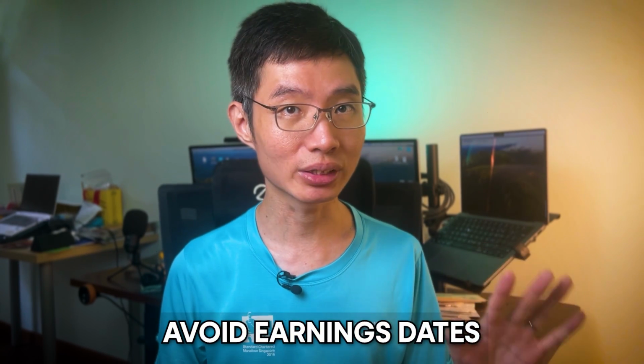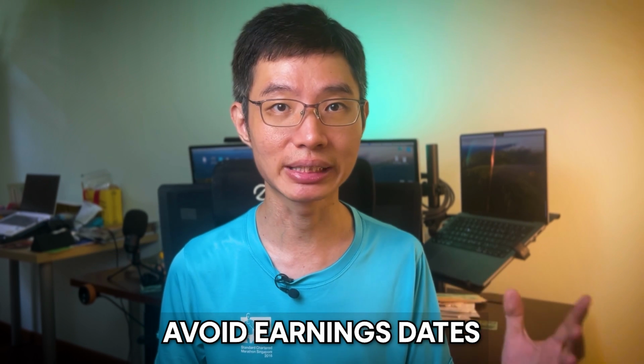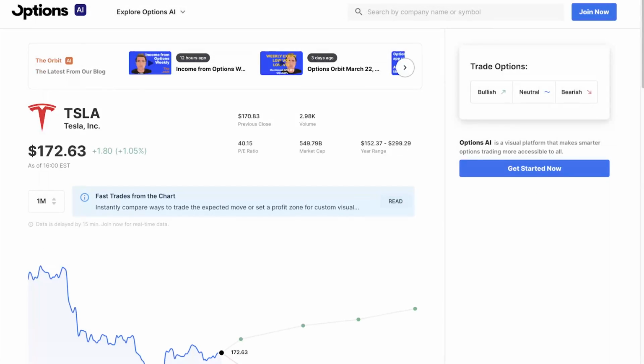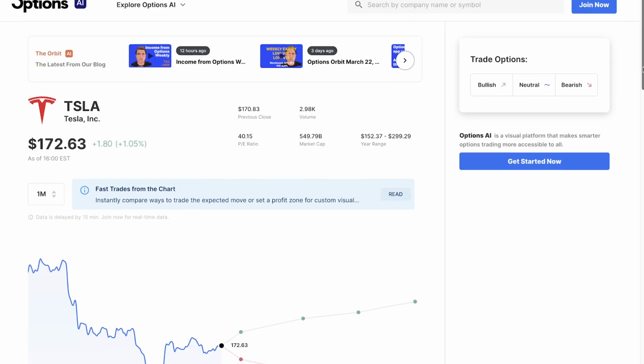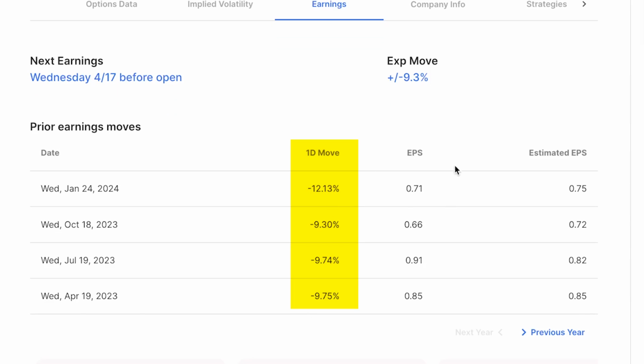Next, if you are selling options on individual stocks, avoid doing them over earnings days, as it can be super volatile and hard to predict where the stock might go. If you open up Options AI, it will show you what happened during the past few earnings. In this case, Tesla has either moved up or down by 10% within a day, which is super scary, yeah? Options AI will also show you when is the next earnings date, so make sure to avoid it.